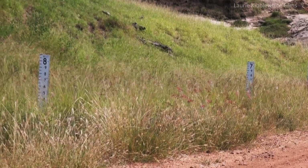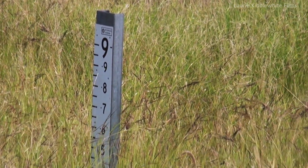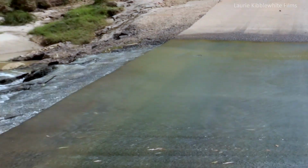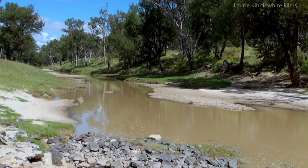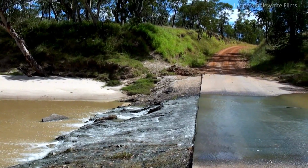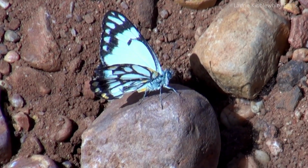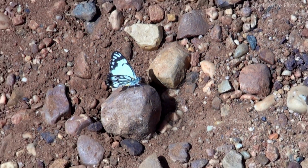Now, the interesting part of this river is I'm standing at the top of the hill. There's a flood sign there saying 9 metres. That's a lot of water. The river seems to have plenty of water in it. And then the roadway acts like a weir. There's decidedly less on the other side. Unusual colour, it's blue and black. Or turquoise or aqua or something.